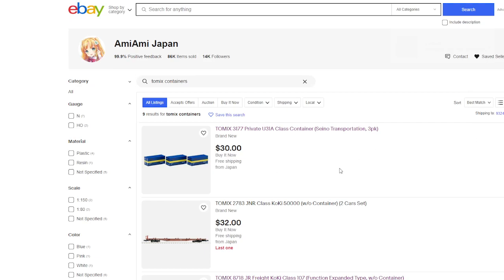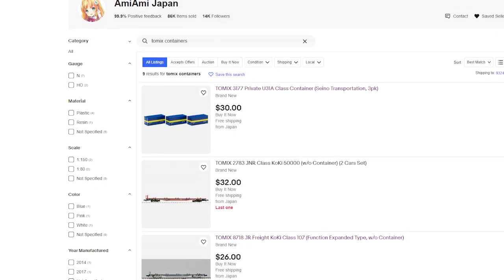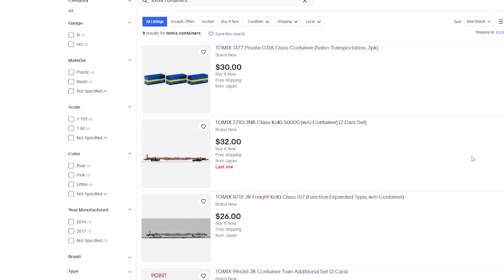So when you think about shipping being like $10 or so, or $15, you're actually getting a good deal, considering that the freight, like something like this, would cost about $7 to $10 in Japan. This is actually a very good deal when you add the shipping costs and everything else. But we'll go into how you can order from Japan, from Amazon actually, after we look at this. So you go through the Tomix. You got $30 here. You got the Koki containers, the 50,000s.